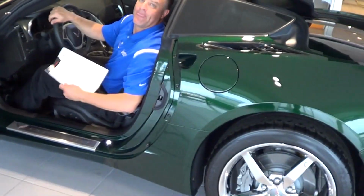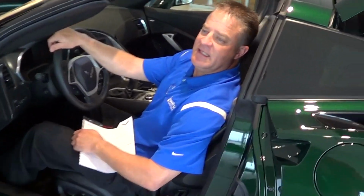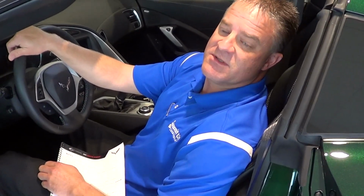You say that all the support on this car comes from underneath. Yes, everything on the '14 Stingray is an aluminum chassis, where before it was on the Z06 and the ZR1. And what they have done through the tunnel is strengthen the car up to 56% more in strength. They've reduced a ton of weight, but also strengthened the car with the aluminum chassis.